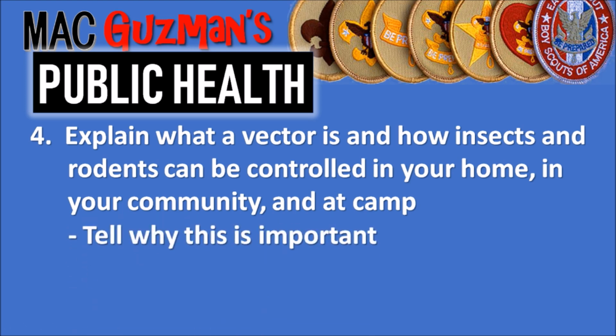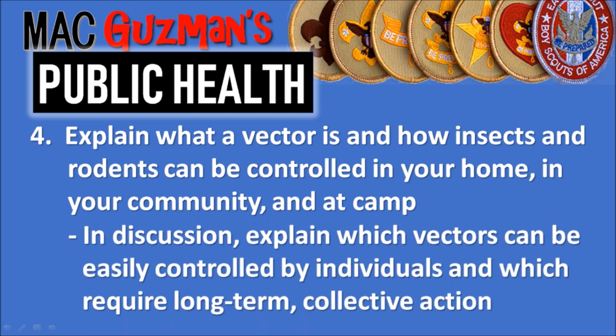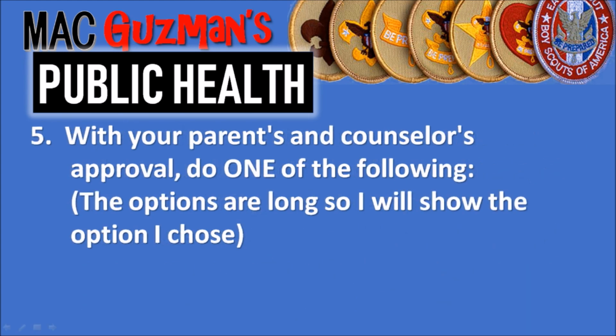So with that in mind, tell why this is important, and in this discussion, explain which vectors can be easily controlled by individuals and which require long-term collective action. Because some effects can be very harmful to your body.